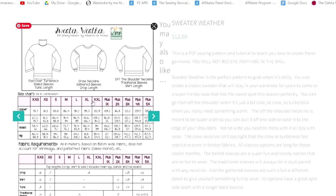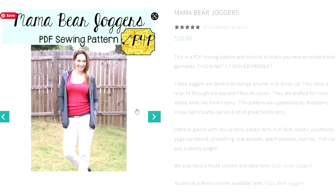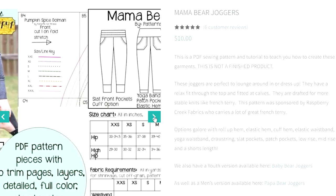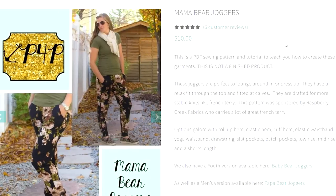And one of my very favorite sweatpants patterns is the Mama Bear Joggers by Patterns for Pirates. I still think these are the best fitting pair of sweatpants I've ever made. I love that I've got a lovely angled pocket design, and also you've got different options for pockets, inseam, patch front. You've got all that there. So a great, great pair of sweaters and joggers to make there.